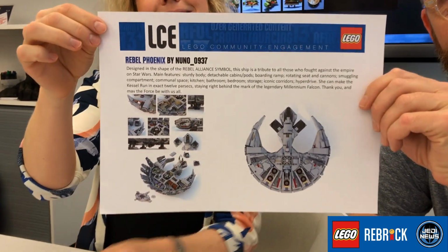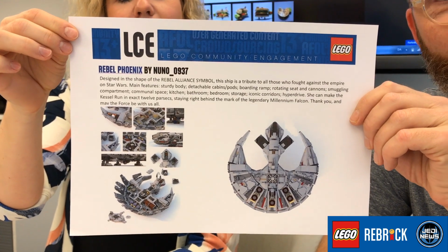So, I think it's now time to reveal our winners in the LEGO Rebrick competition, the first Star Wars Rebrick competition. So, our overall winner is... drumroll, please. It is the Rebel Phoenix by Nuno0937.